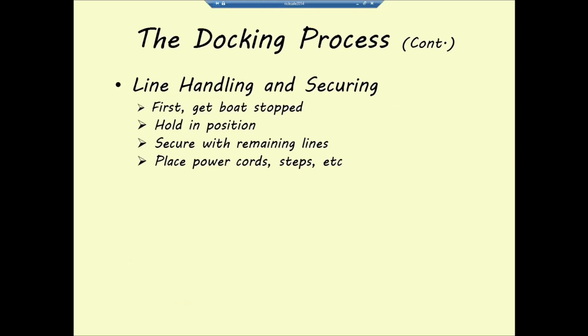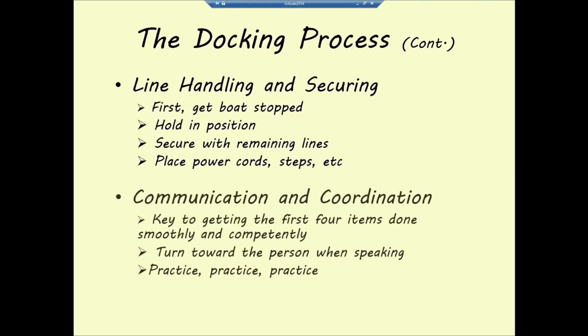One of the things that we see a fair amount of is people mishandling lines. As most of you are aware, being boat owners, the bow line is not a good friend when you're docking. But first, get the boat stopped, get it held in position, secure the remaining lines, power cord, get that hooked up. And of course, communications are key here.